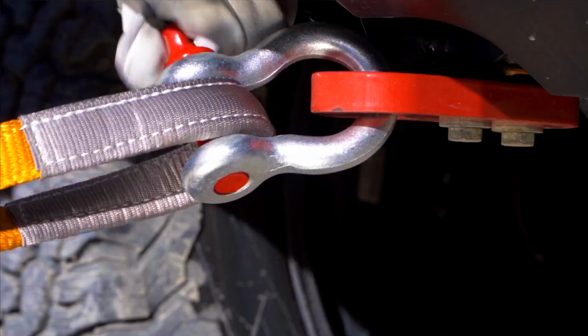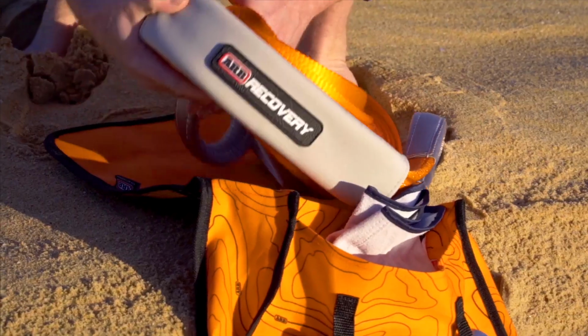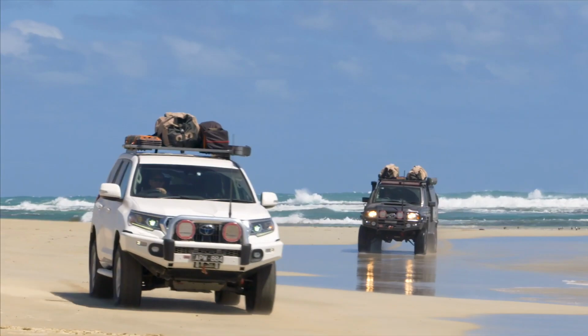At this point, it's worth reaffirming the importance of carrying the right recovery gear, recovery boards, recovery straps, and of course, always travelling in a group.